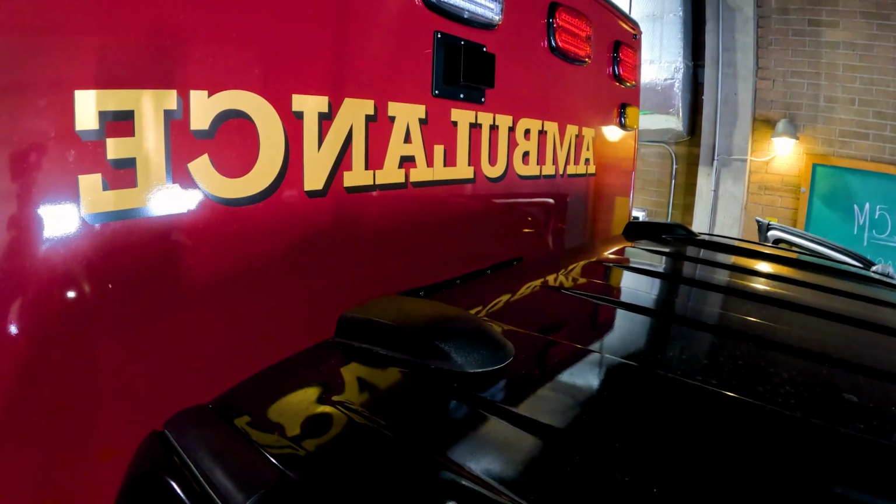Medic 554 had its push-in ceremony in October and has since been in service at Station 4. Today we're going to show you some features with Medic 554, starting with the fact that the ambulance is mirrored so you can see it in your rearview mirror and know who's coming.